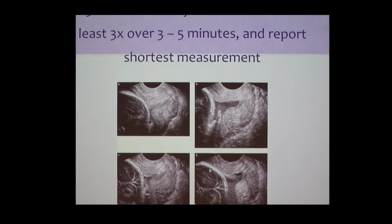Very, very important, the cervix is dynamic. It changes with time. So if you look at the recommendations for cervical length screening, they will recommend that you take at least 3 measurements over 3 to 5 minutes and report your shortest measurement. And this series of pictures shows changes in the same cervix over a 5-minute period. It can be quite dramatic, the difference that you will see if you just sit there and wait for a few minutes.